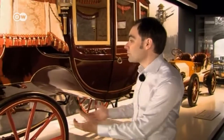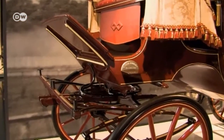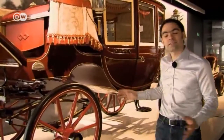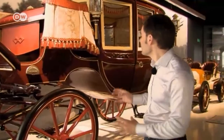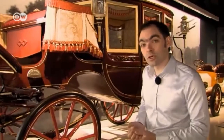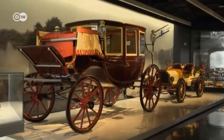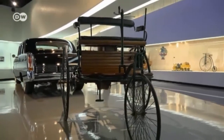This is no car, says Matas. Anyone can see it needs to have horses harnessed to it. It's a coach, and this must be one of the most luxurious coaches ever. It was built shortly before Carl Benz invented the automobile. By the way, this coach was also produced in Germany, just like Benz's vehicle with its internal combustion engine.